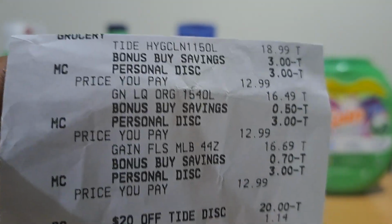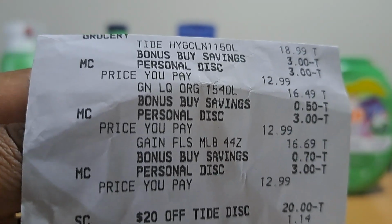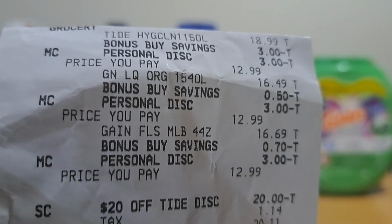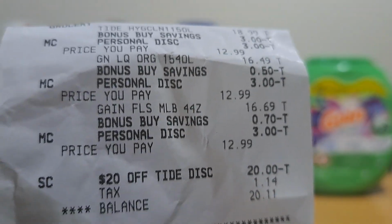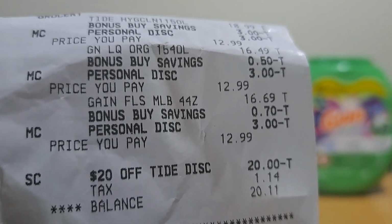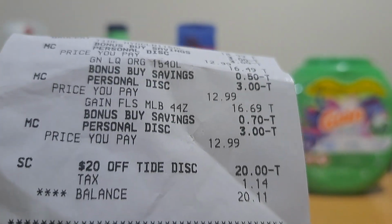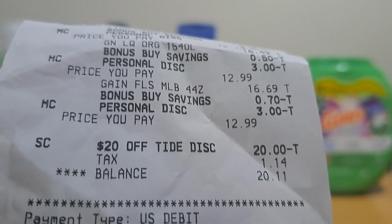Okay, there's the Tide Liquid, regularly $18.99. Then it was on sale, $3 off of that, and then the $3 coupon, which brought it down to $12.99. There's the Gain Liquid, which was regularly $16.49. It was 50 cents off with the sale, and then the $3 digital coupon. The Gain Flings were $16.69, 70 cents off, which was the regular sale, and $3 for the digital coupon, which brought them down to $12.99.